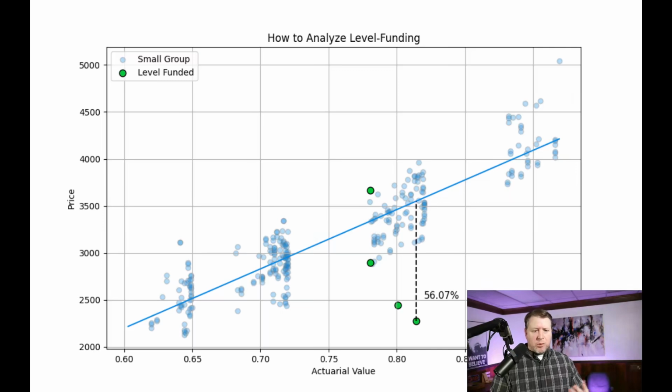So I'm going to take this lower one first, and what this is telling us here is the distance between that center point line, that center point price, and the cheapest level funded option. That's a 56% price difference. That means that if the employer were to take this product, the employees in this category are going to see a price difference 56% lower than the average cost for products in that same category.